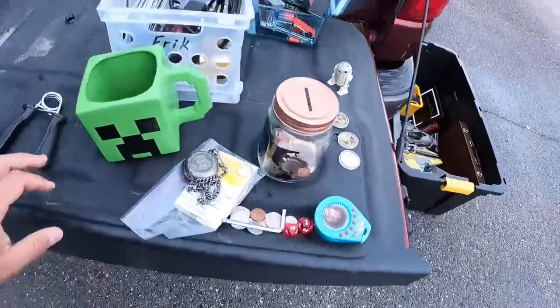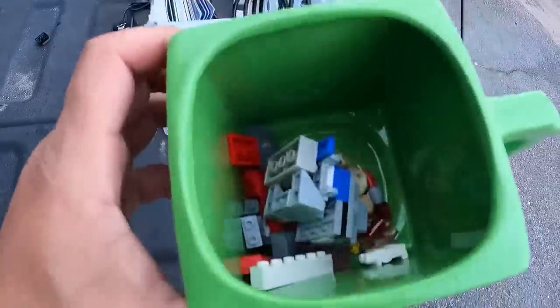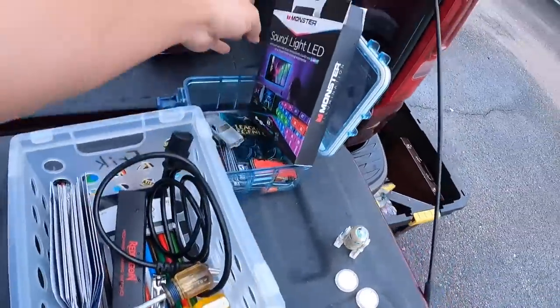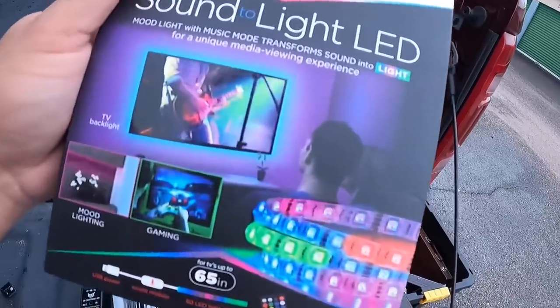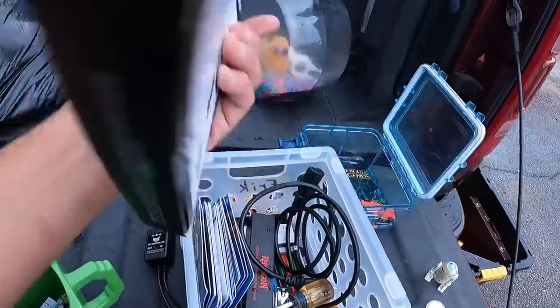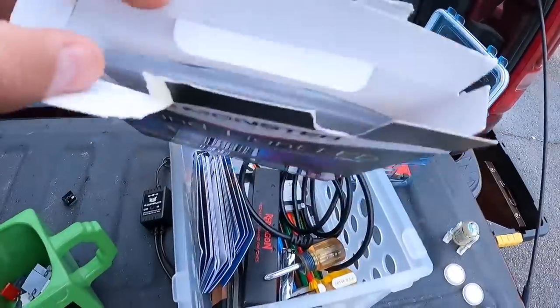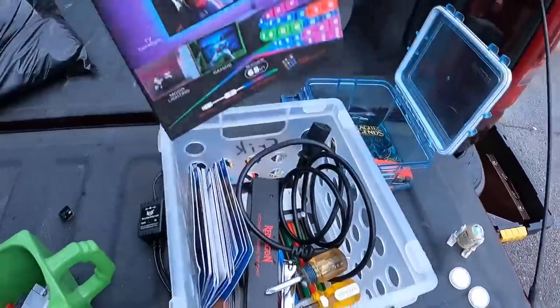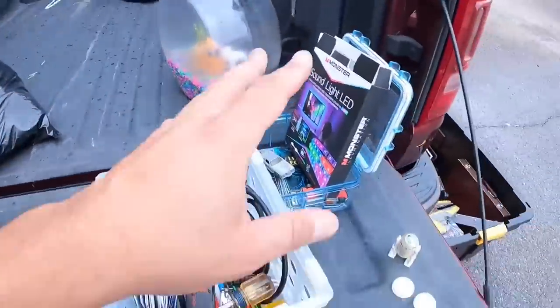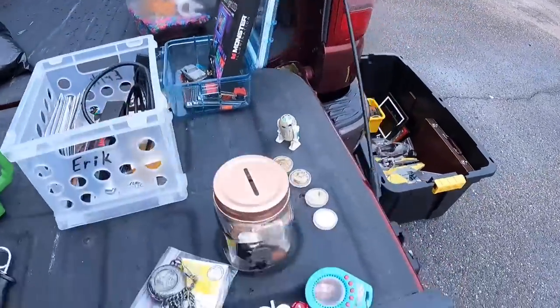All right, so let's see what we found. A few more Lego pieces in here, nothing major. I found this neat Monster Illumination Sound and Light. I don't think it's complete, but it's got the remote in there. I don't know what it would plug into. Oh, you know what? I did see that cable over there. I threw it away. I wasn't sure what the cable's for. I'm going to have to dig that cable out.